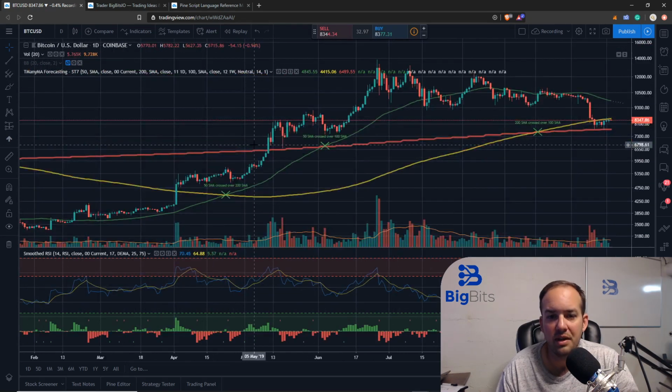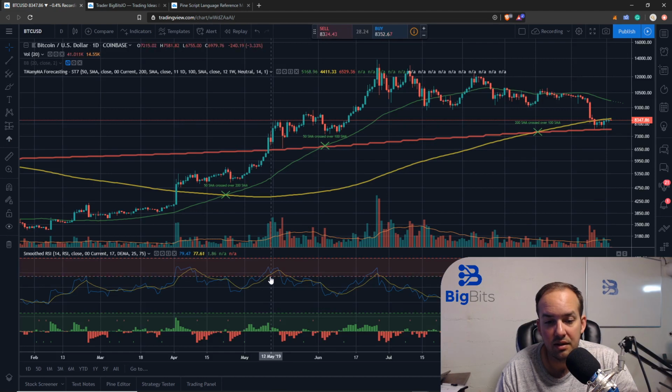Now what does that mean? That means that look here, the smooth RSI went up and now it's heading down. So we're trying to identify when that change in direction occurs on that moving average, on that smooth line.